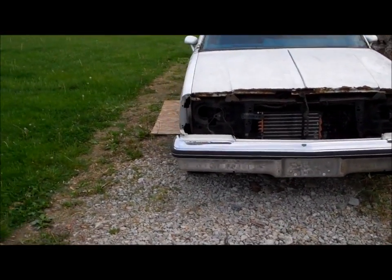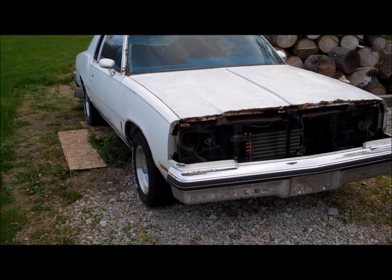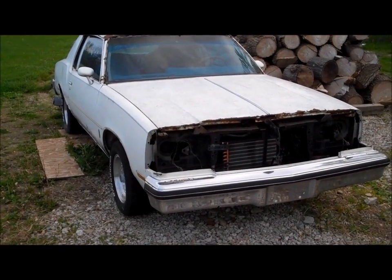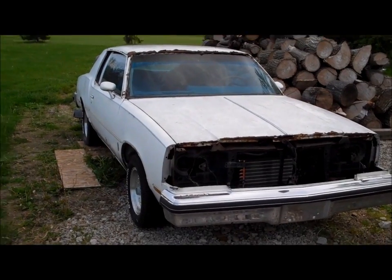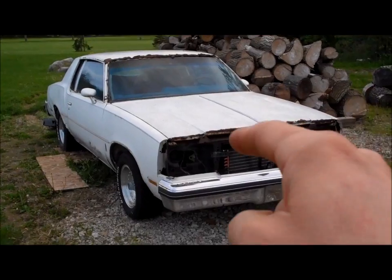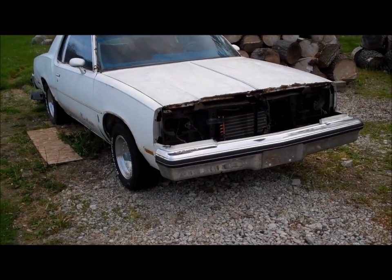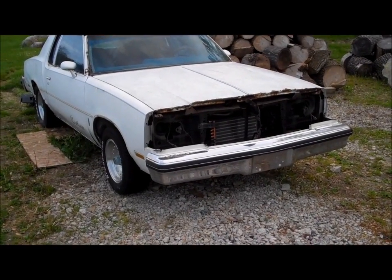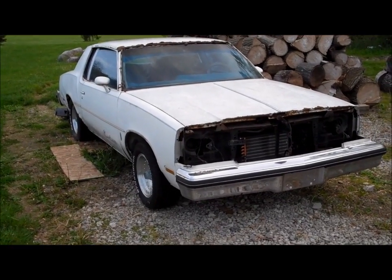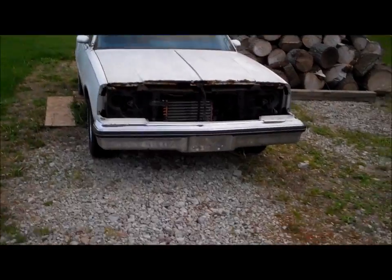So the 403 that's in this car is going into my 79 Calais, and since he wants to buy the metric tranny out of that car, he can have it because I don't have any need for it. It's a perfectly good transmission, and if he needs it, he can buy it. So this car is going to be coming apart pretty soon so I can do that swap. It's going to be a pretty easy swap because I'm not going to really do much to this engine. I'm just going to basically pull it out and put it in the other car. So that should be a fairly quick project, and I'm going to be adding that to the list of everything that I have going on.